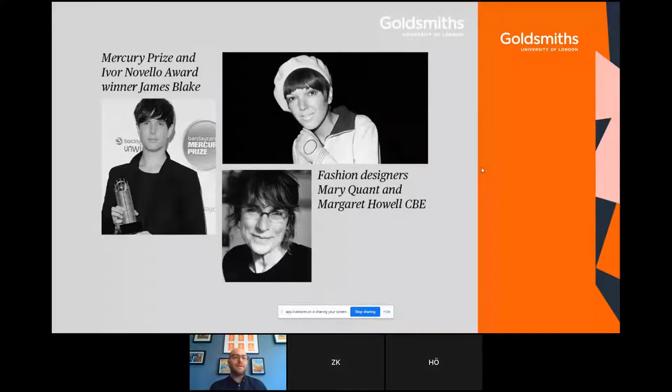I follow him on Instagram and he played a big show in Hollywood. He's won big prizes like the Mercury Prize and the Ivor Novello Award. Two people on the right, Mary Quant and Margaret Howell, are world famous fashion designers.